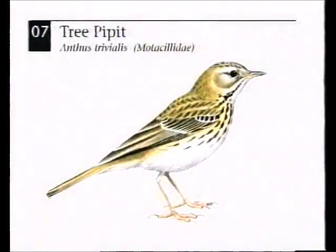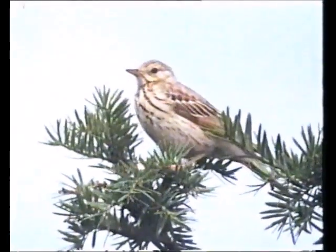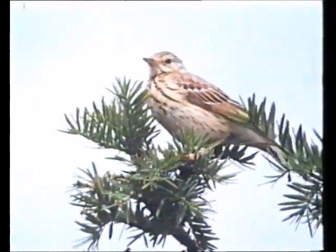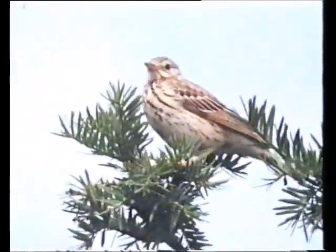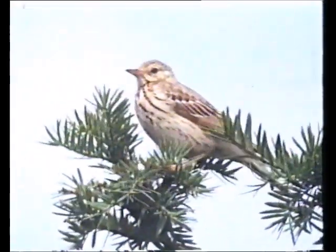Tree pipit. If you see a small brown bird with heavily streaked underparts and a fine pointed bill, it will almost certainly be a pipit, but beyond that, identification can be tricky unless you know their calls. To sort out a silent tree pipit, notice that the eye stripe and moustachial stripe are both obvious, giving the whole head a stripier look than a meadow pipit.